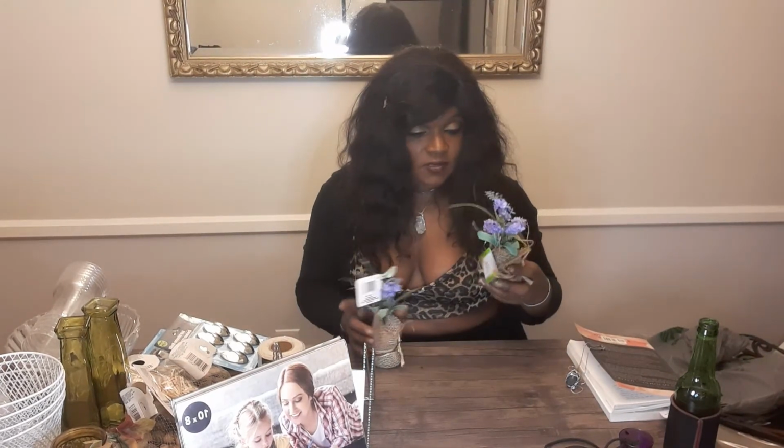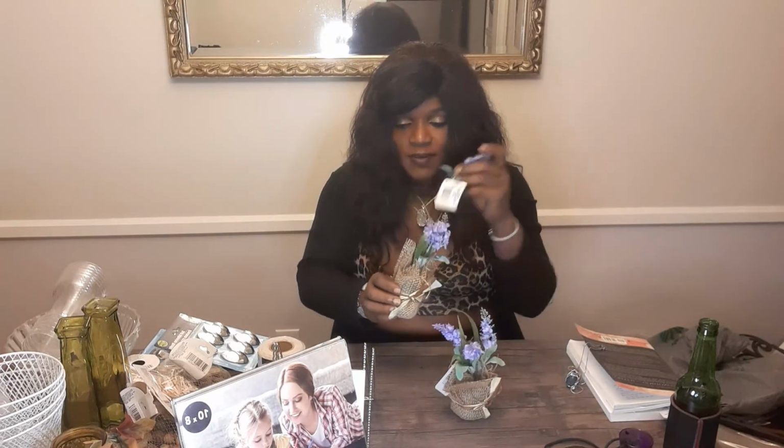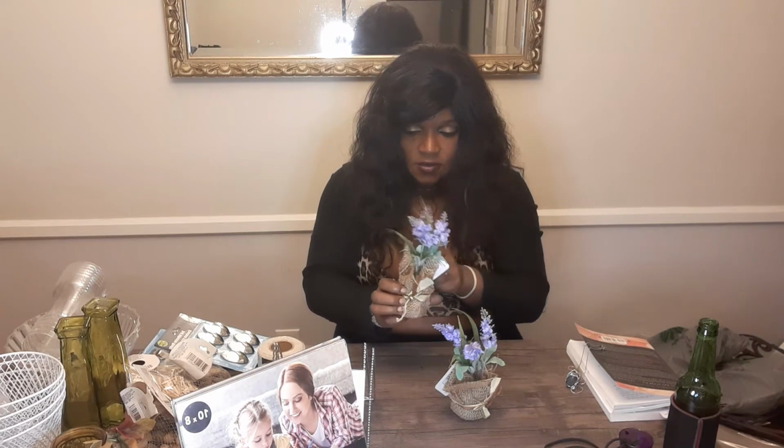And I found these. I could not find fake lavender anywhere, because I didn't want to have to keep buying real lavender. Even though it'd be nice, once my business takes off, to do fresh flower arrangements and stuff. I will eventually, but until then, I want to have these. These are potted lavenders. Oh wow, one popped out. I'll show you guys.